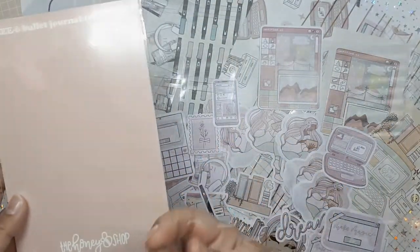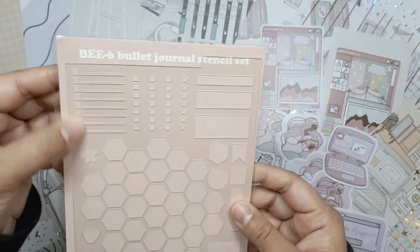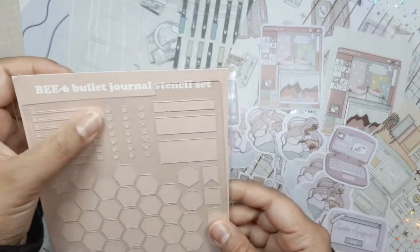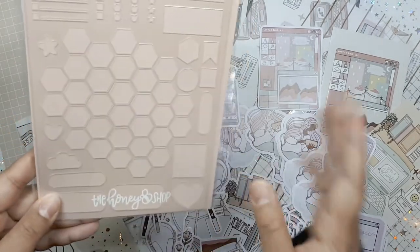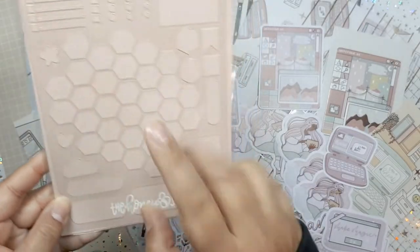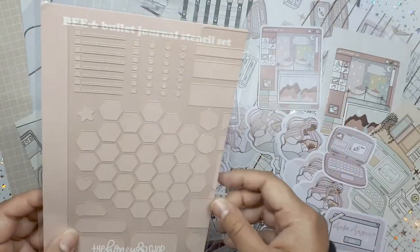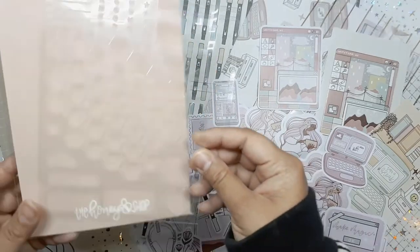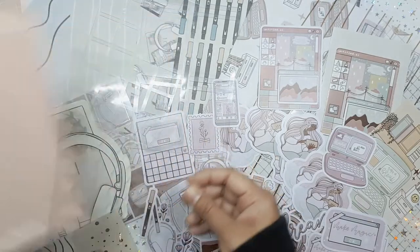The last stencil we get is this one. And I don't know why I'm flipping it over. Oh, I can see why. You got some check boxes, right? Your lists. I love the honeycomb. I've seen it before, but I couldn't say no because it is the Honeybee Shop. I love the cloud and the heart, and that's what makes the Honeybee Shop stencil so much more special because it's different, right? It's not like the ones you'll find on Amazon.